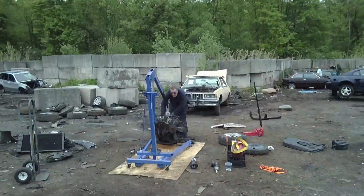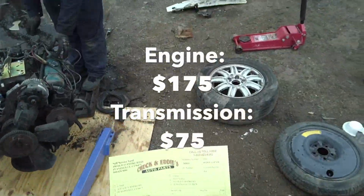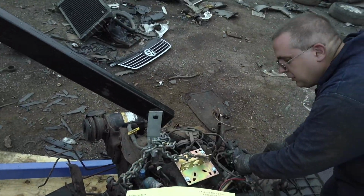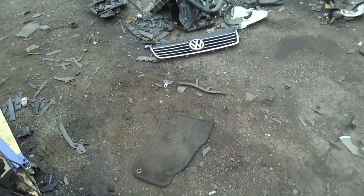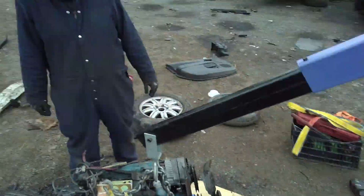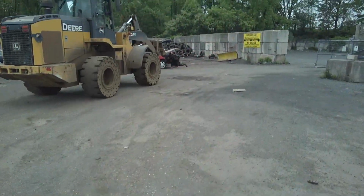There we go. Bought and paid for. $250 plus tax and an environmental impact fee. $268.54. I think we cashed in the environmental impact fee. Oh yeah, I'd say so. He said we'll leave the chain on it and he'll hook it up with that. Success. All we gotta do is wait for them to pick it up and get it out of here.